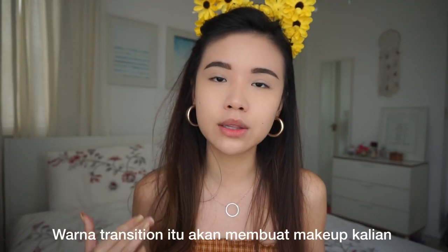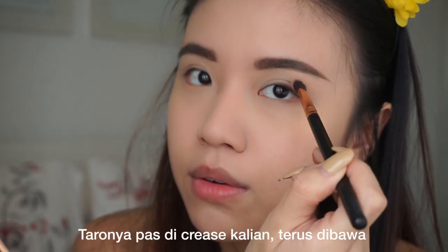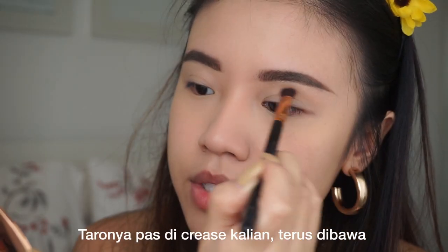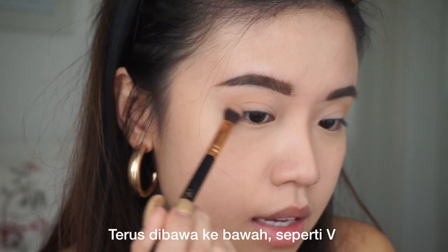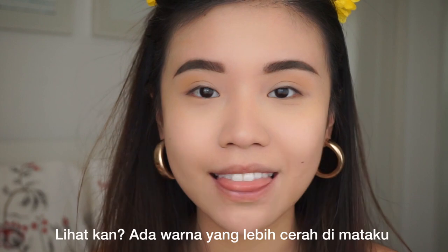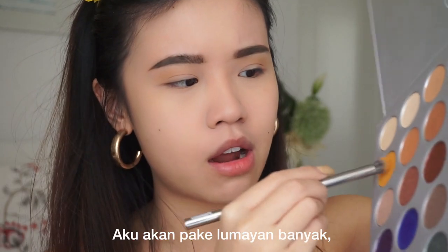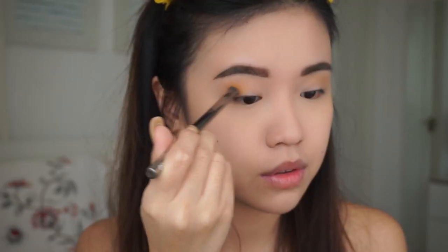Transition colors just make the look more blended into your skin tone and more professional looking. Put that right in the crease, and I'm actually just gonna bring the color all the way in. Then I also bring it down at the end as a V. You see how it just adds a really nice light shadow to my eyes? Kinda get a generous amount in there. I'm gonna sweep this mustard color all over my lids.